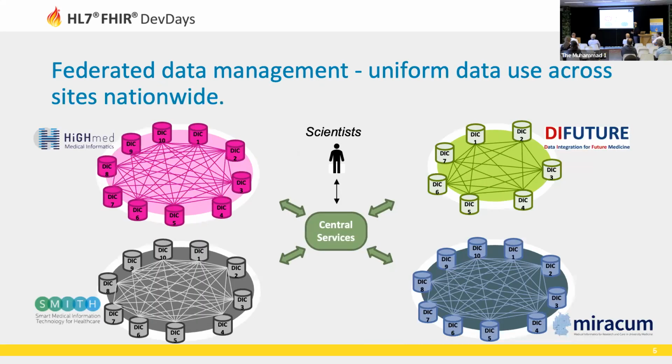Here is a high-level overview of what this data sharing infrastructure looks like. It's a federated data management, but we're trying to have, through FHIR, uniform data use across those sites, right? You have those consortia here. There, you have the data integration centers. They may share data between them, build similar infrastructures, use the same software, but then you have central services where, in the end, the goal is to have researchers pull data or send research scripts, for example, to those central services and make that research run on data from the combined consortia and the combined hospital data stores, right?